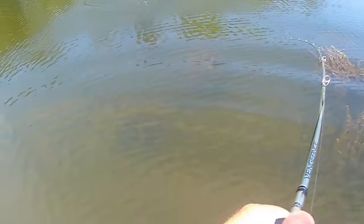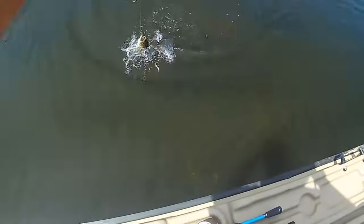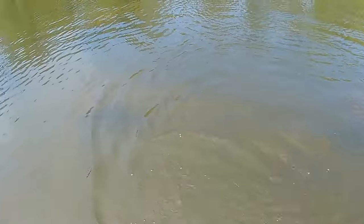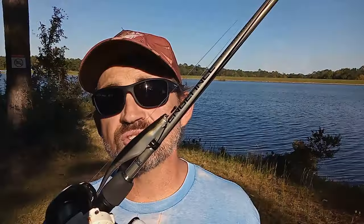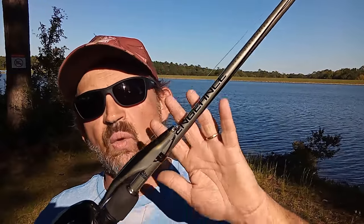The beauty of this is, well, it's natural. I can make as many casts with this as I want to and not have to worry about burning those fish out. They're not going to get accustomed to this, as it were. They're not going to get spooked by this.